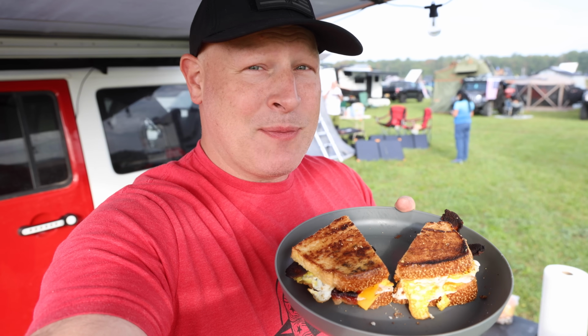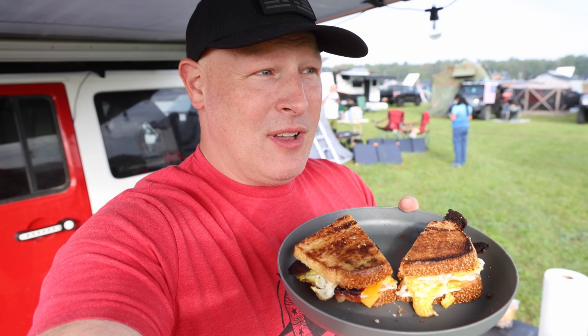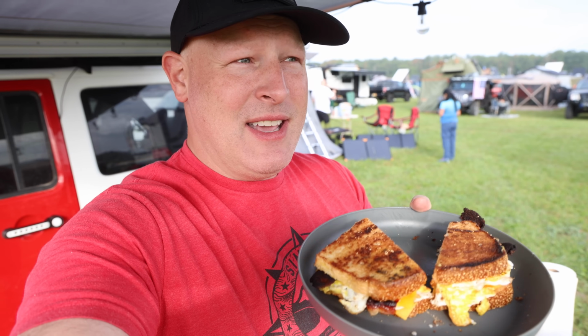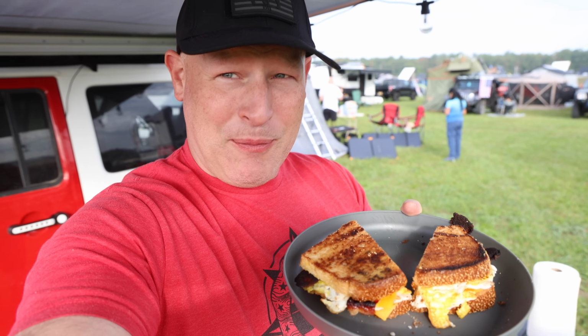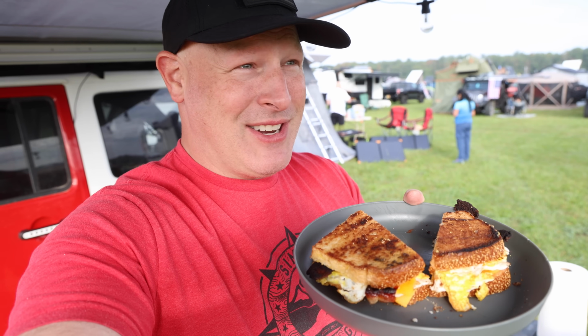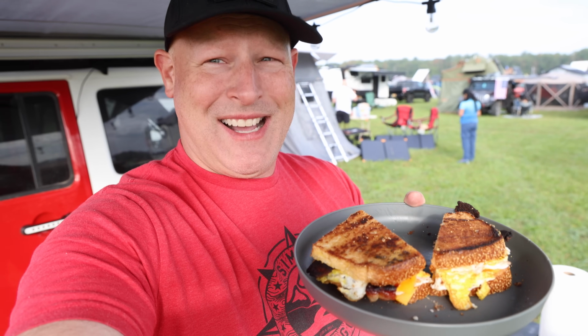I'll tell you what, I've been making these breakfast sandwiches at camp for a couple of trips now, and every time I change it up a little bit, different bread and different things to make it a little bit better, and man, I'm getting this pretty dialed in. These are so good. Bacon, egg, and cheese breakfast sandwich.